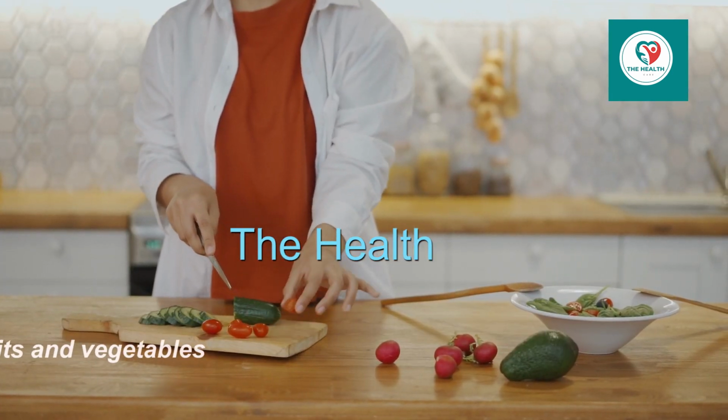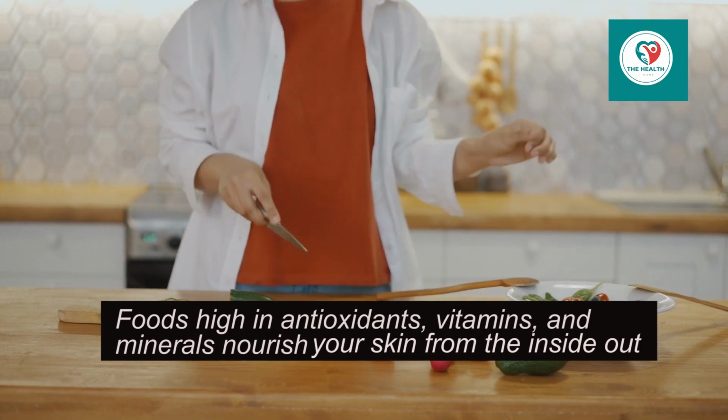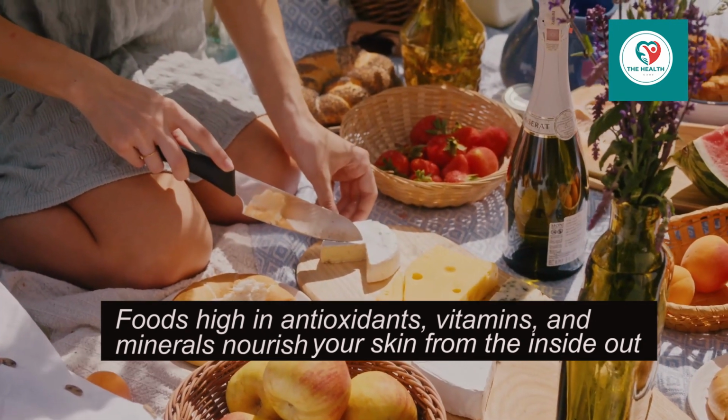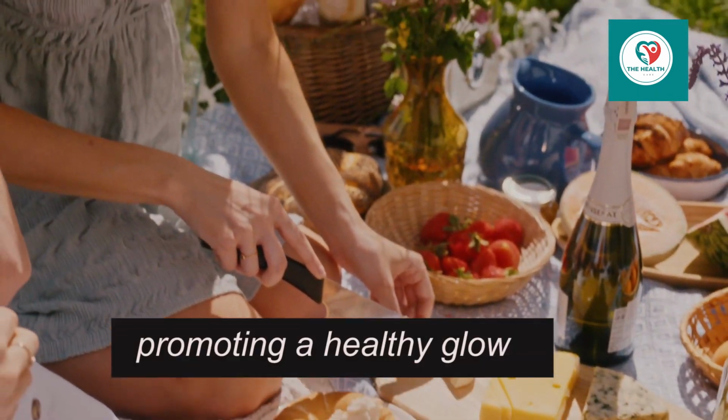Eat a balanced diet rich in fruits and vegetables. Foods high in antioxidants, vitamins, and minerals nourish your skin from the inside out, promoting a healthy glow.